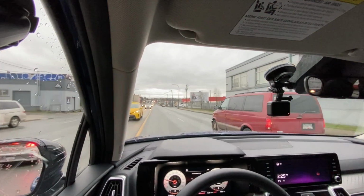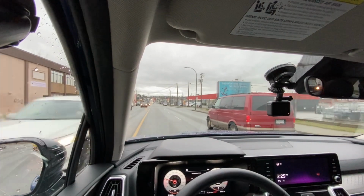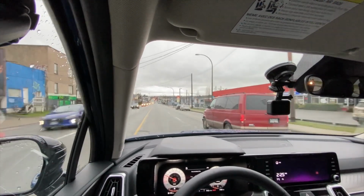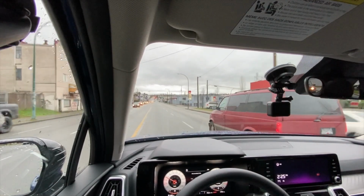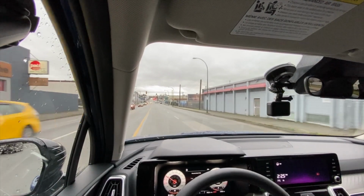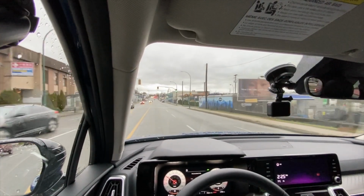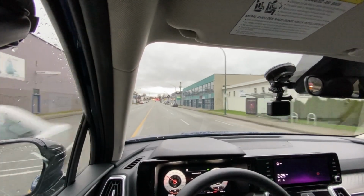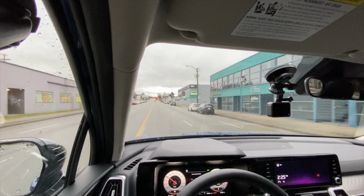Another interesting point to keep in mind is that in comparison to the larger sibling, the Telluride, again, this Sorento falls behind in terms of refinement and in terms of overall comfort and performance. There's not a huge price difference between this and Telluride. So that's where the biggest challenge might be.